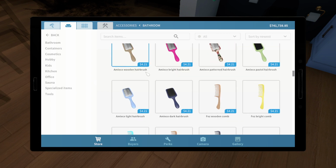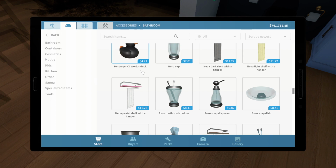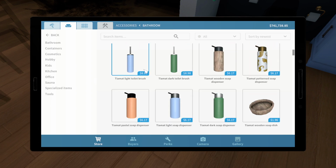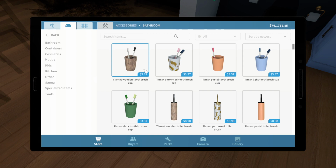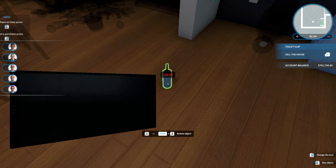There you go. Get some comb, some toothbrush, your vanities. Or, no, not vanities. Necessities. Wait, what are they called? Okay, well, let me... Accessories. Okay, tell me what you want before I go any further. A toothbrush. Go down one more. There's an electric one, too. Yeah, the light toilet brush right there. This one? The light one. This one. Yes. Okay.